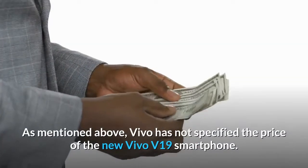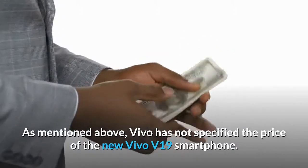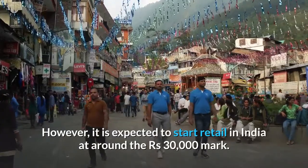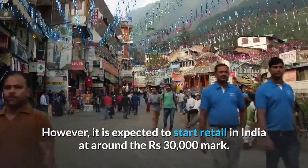As mentioned above, Vivo has not specified the price of the new Vivo V19 smartphone. However, it is expected to start retail in India at around the 30,000 rupees mark.